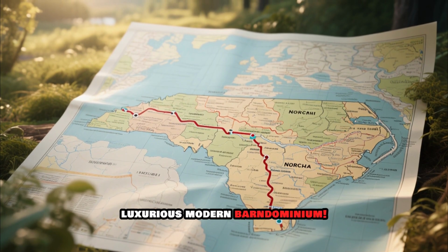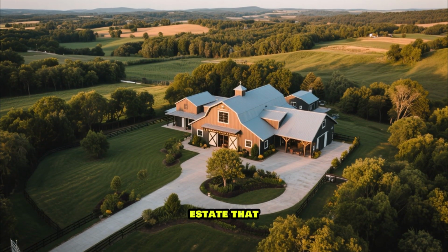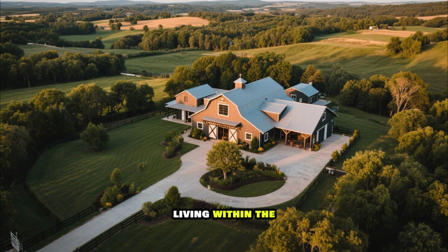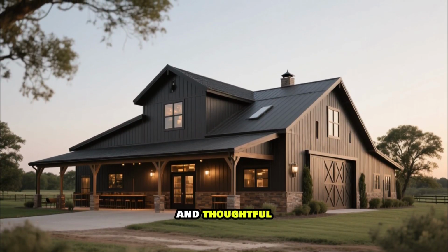Prepare to be wowed, because for our fourth stop, we're taking you to North Carolina to explore a truly luxurious modern barndominium. This isn't just a home. It's an estate that redefines upscale living within the barndominium concept. Every detail here speaks of grandeur and thoughtful design.